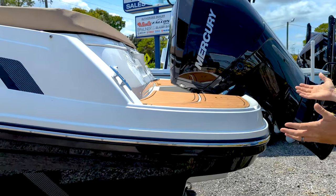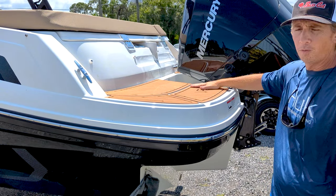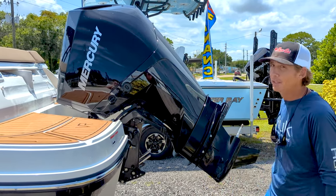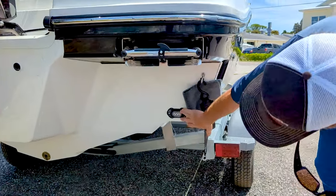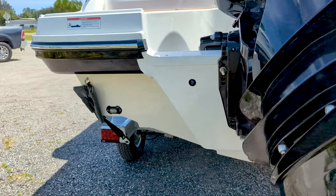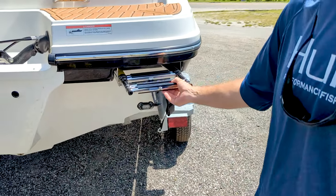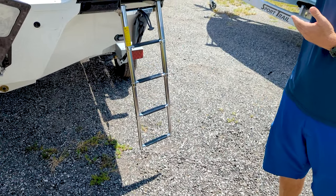Moving aft, we've got built-in swim steps, and we've also got the teak matte foam flooring built into this boat with a Mercury 200 horsepower four-stroke motor, which is very quiet and very efficient, and it'll move this boat well, even with 10 people. If we look down here, we also got integrated underwater lights on both sides. So you got that nice wake light. And then back here, we also have a stainless steel boarding ladder, which telescopes out and drops down for easy entry and exit into the boat.